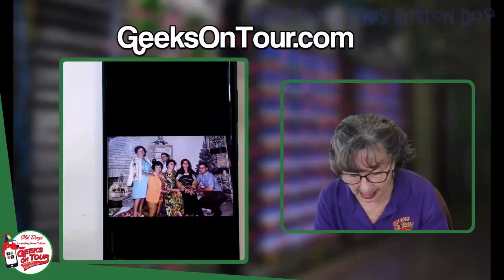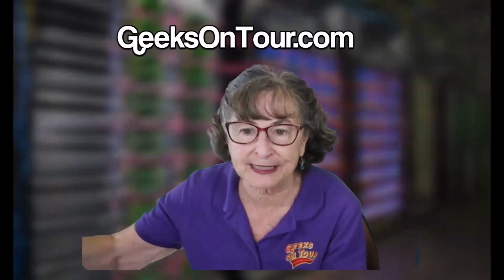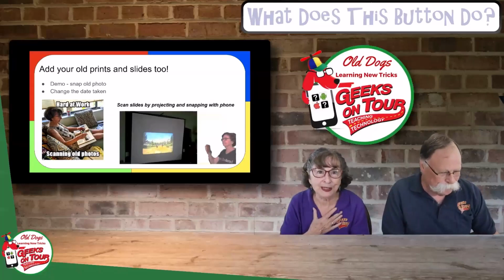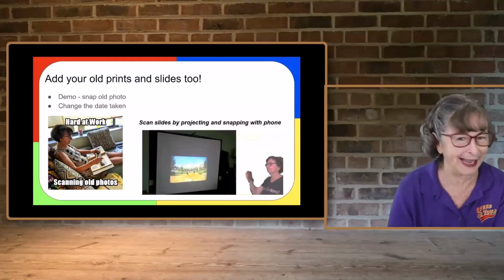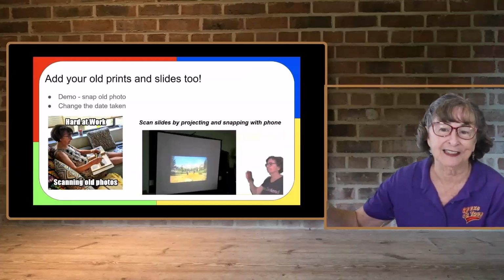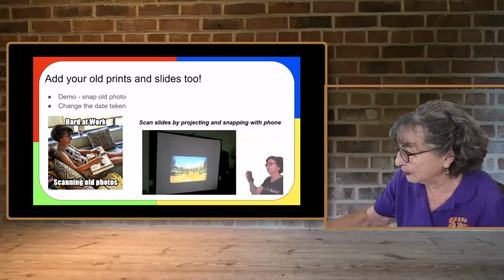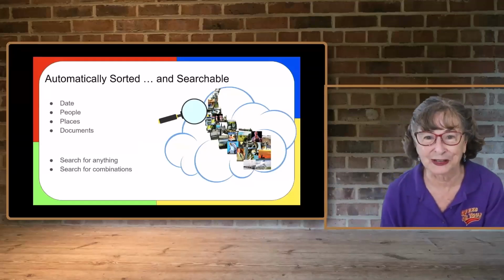So that is how you get more pictures in. And then what about slides? For slides, we do it the DIY, do it yourself way. And we get out the old projector, we project the slides, and then we take the phone and snap as we go. It's a great chance to have popcorn. Yeah, it's fun to look at all your old photos.